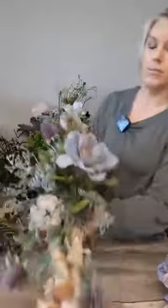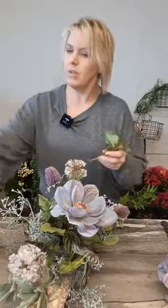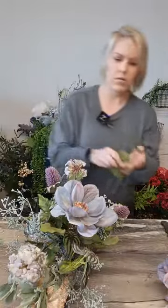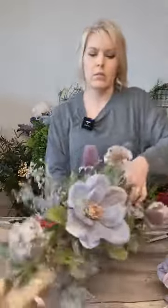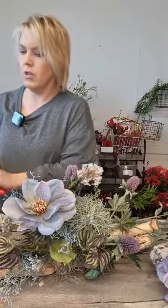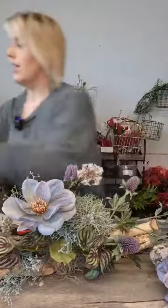You could use a ribbon, like a cool burlap would look good. Berries or some kind of filler down low would probably be my first go-to though. Looks like it needs one more piece right here. So 4 pieces off of this bush, which means I've used about half of it, cutting a little bit off here and there.